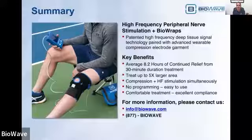Literally, it's a power button and a plus button to control your comfort level. Super easy for the provider to explain to the patient and super easy for the patient to use. And as I mentioned earlier, the treatment is very comfortable. It feels like a deep, smooth pressure sensation. So patient compliance using our devices is excellent.